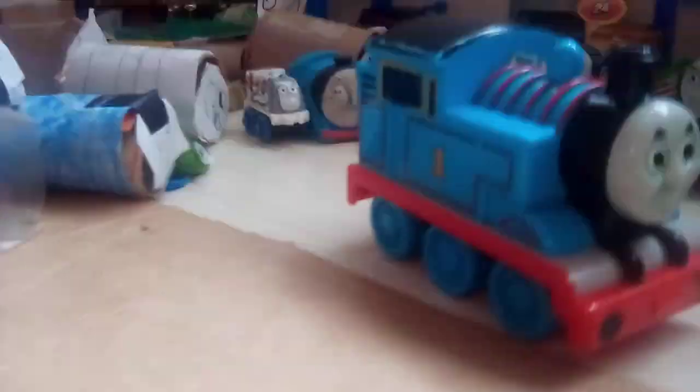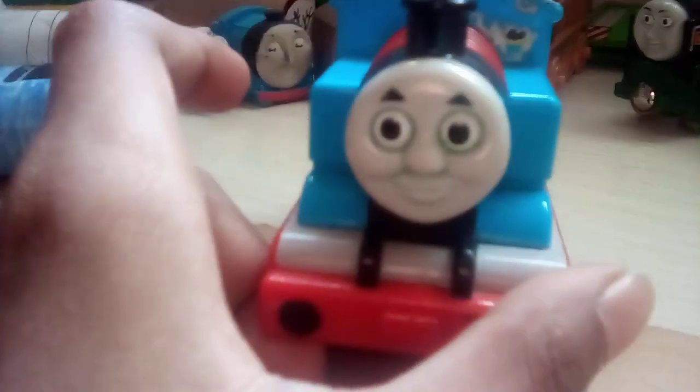I loved it. It had moving eyes, which is accurate to the original series. But, unfortunately, I lost it, and I couldn't bring it back for this video. So, I don't know where it comes from, what packaging it goes with, but yeah. So James was my second piece of Thomas merchandise. This is my first, James was my second.